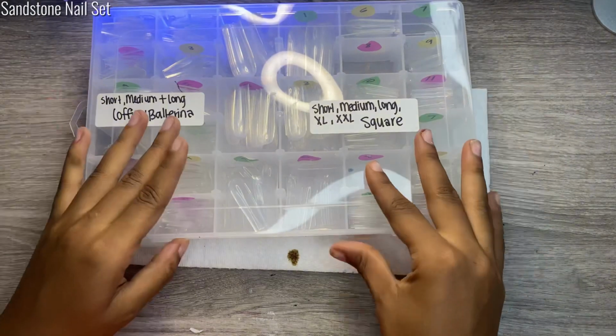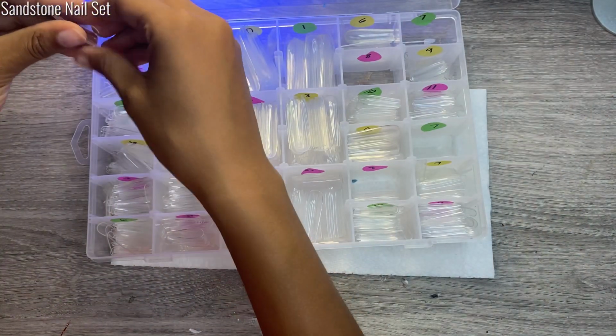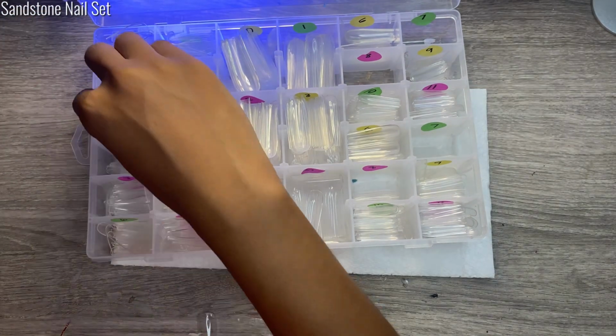Okay, the next set is going to be Long Coffin Ballerina. I mean, well, I said Long Coffin Ballerina. Jesus, it's going to be Long Coffin.